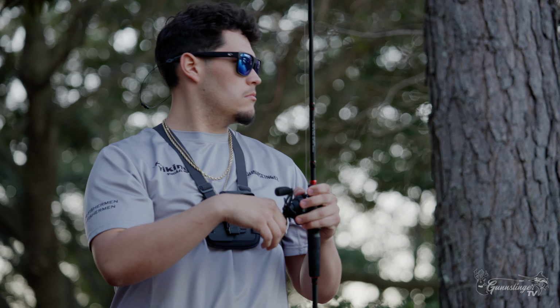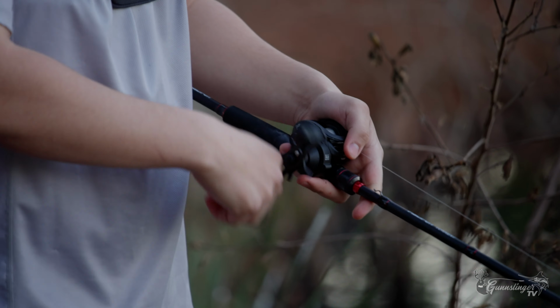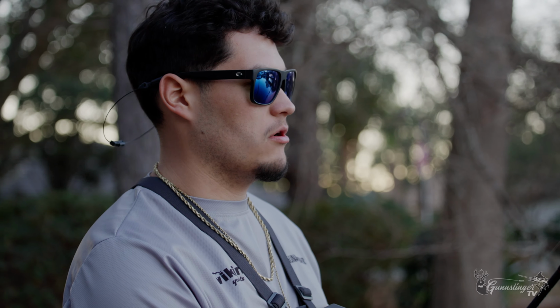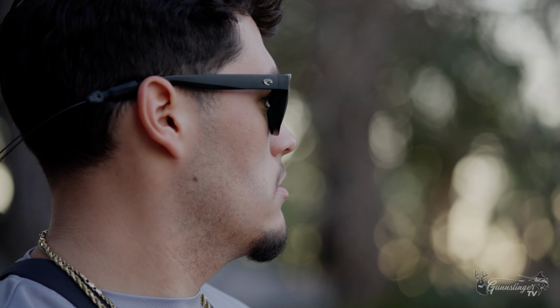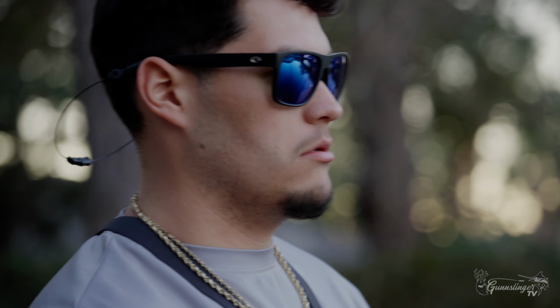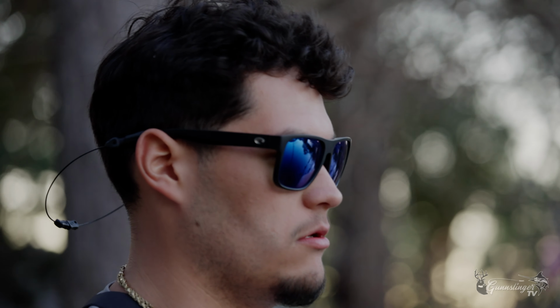Pretty good. Just trying to find them. Had a bite over there by that fountain. Nibbled on, and then when I was getting ready to go set the hook, I felt them let go. But I know they're in here. Just gotta find where they're at, get them to actually bite. We're about to switch before it gets dark.